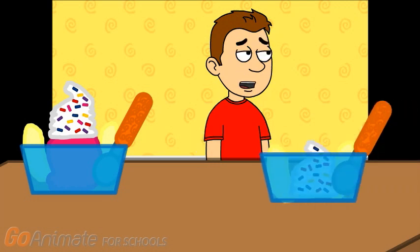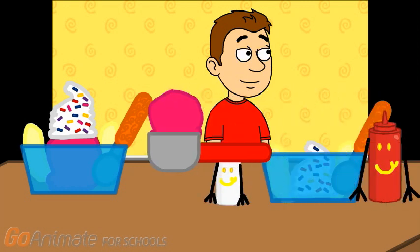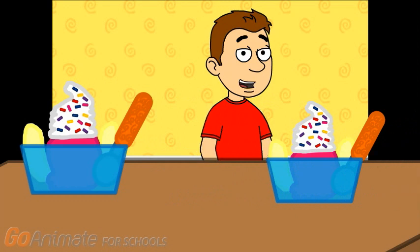I think there's something missing from this sundae. Can you tell what we're missing? Ice cream. Oh yeah, ice cream. You can tell on the left, there's ice cream, and on the right, there's no ice cream. Good comparing. Hey, did someone forget to add ice cream to the sundae? I think I forgot the ice cream. Mayo, ice cream. Hey, good job.